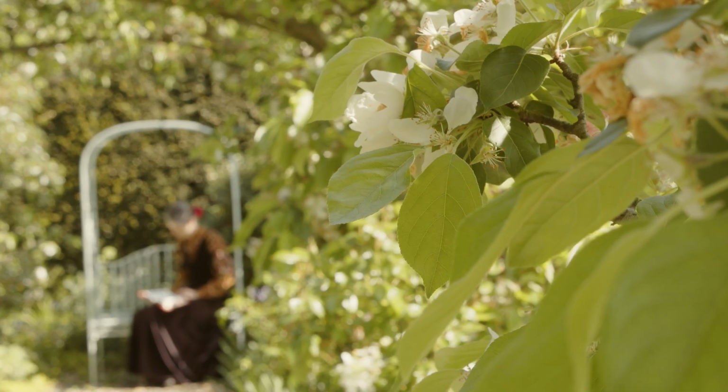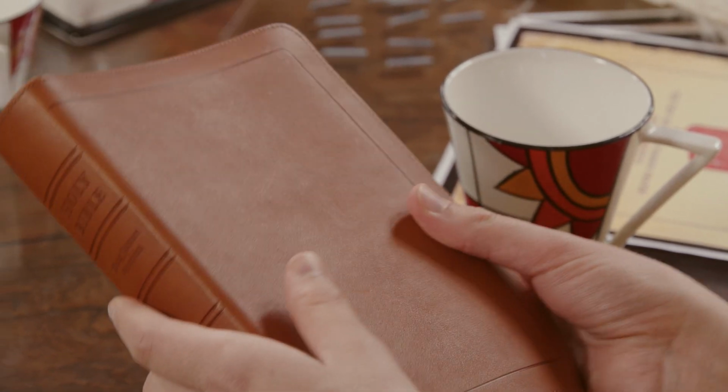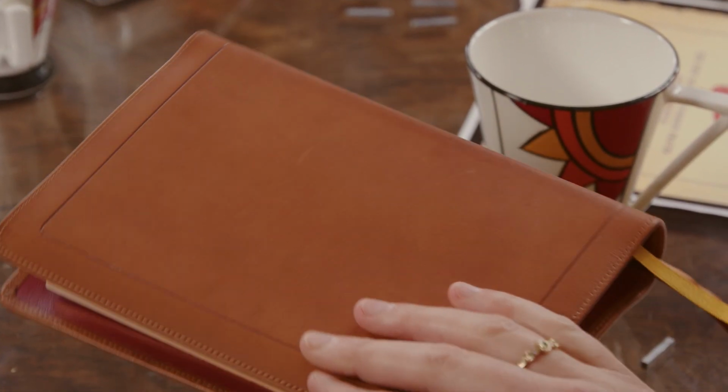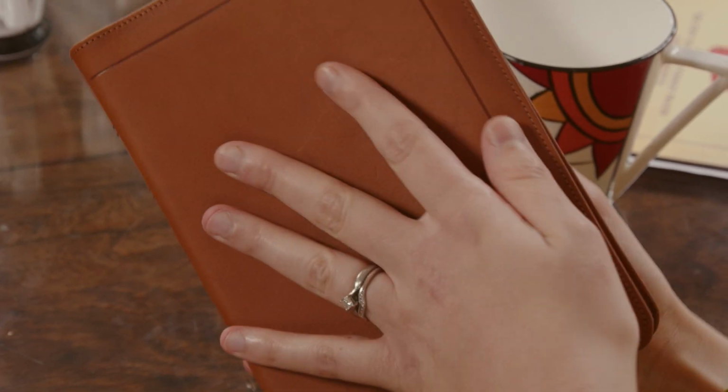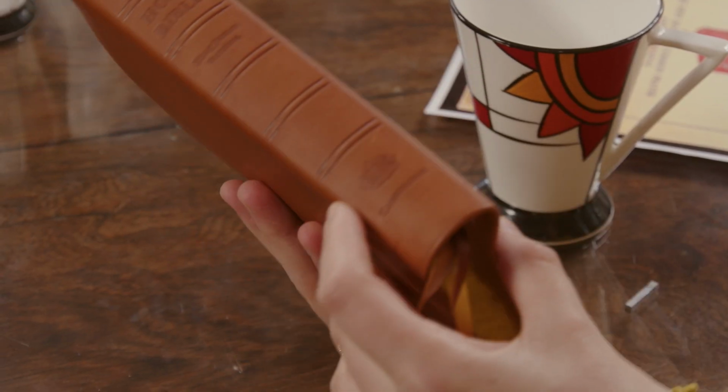Like all Cameos, the Bible is printed on the finest India-style paper. But the unique thing about this edition is actually the leather that's used for the binding style. This is a natural, full-grain calfskin leather, and it's an uncoated leather. And what that means is that the more you use it and handle it over time, the more the leather will develop a unique finish to reflect its environment and its handling. And that really means that each Bible is a personal story unique to you.